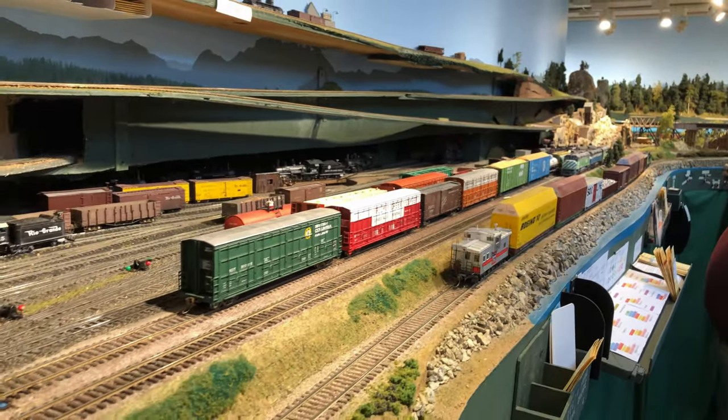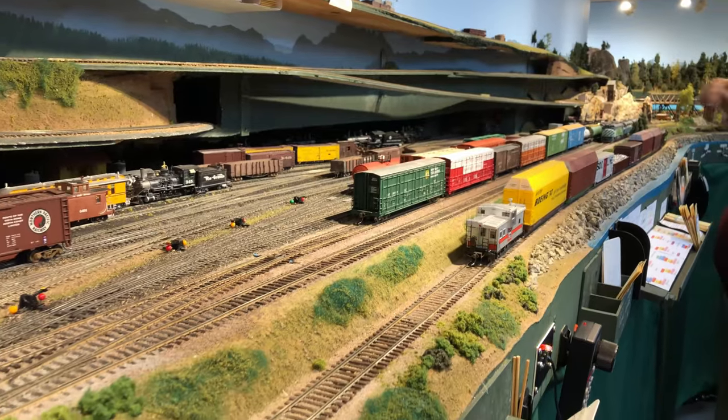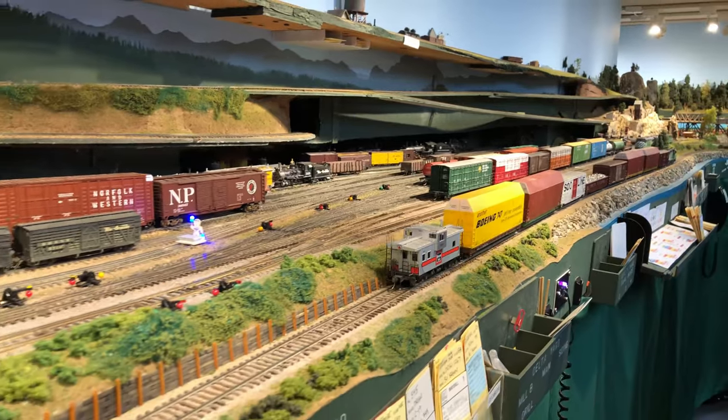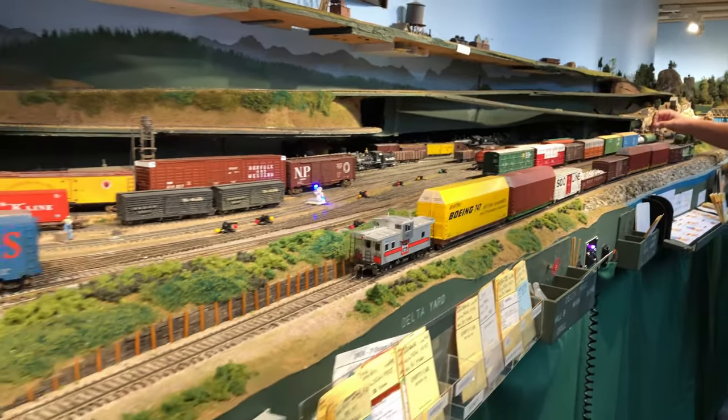How far do you need me to pull? Past the switch. What I want to do is I'm going to bring the cars down, shove them on there. Gotcha. And I don't know the switch is well enough to be moving around while you're going through my gear.